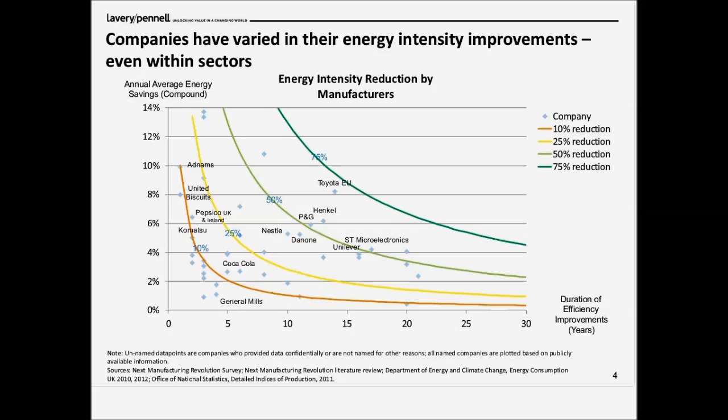And let's recognise as well, Toyota in Europe has achieved, and that includes their Burnaston plant here in the UK and a number on the continent, have achieved overall a 70% reduction in their energy use per vehicle. So this is energy intensity, which is energy use per unit of output. In some instances, it's tonnes. In some instances, it's the number of vehicles.